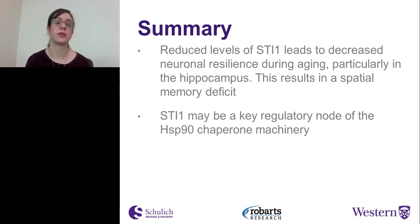Some of our future directions are trying to understand whether it's particular cell types that are contributing to neuronal resilience as mice age, as STI1 is expressed highly in most cell types. The issue with this mouse line was that it was a global knockout. It was everywhere. So we're trying to determine if it's cell autonomous or non-cell autonomous mechanisms. So STI1 in neurons, or particularly maybe STI1 in astrocytes or other glial cells, that is important for neuronal resilience, as it was shown in vitro that it's the secreted STI1 by glial cells that keeps neurons healthy. So stay tuned for that.